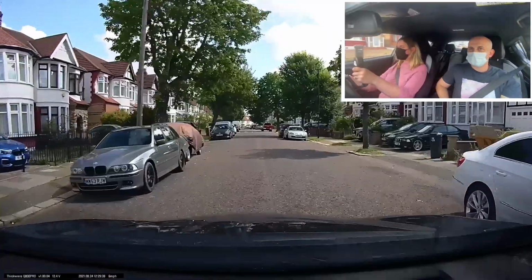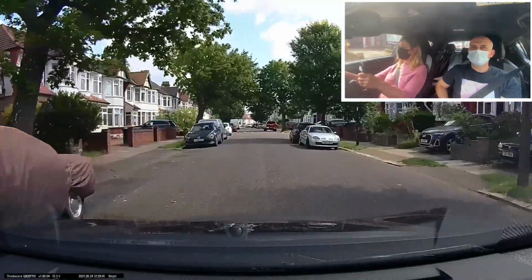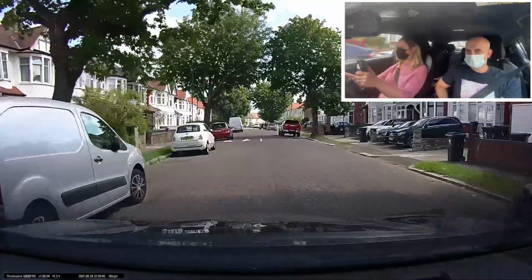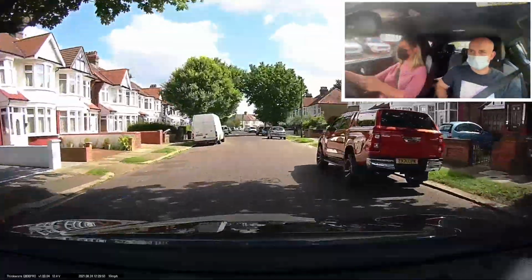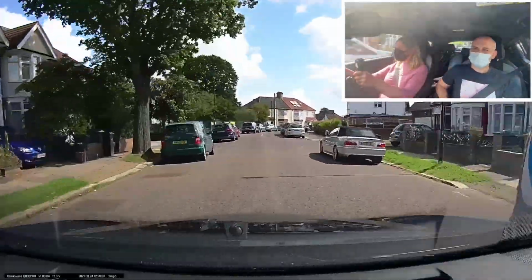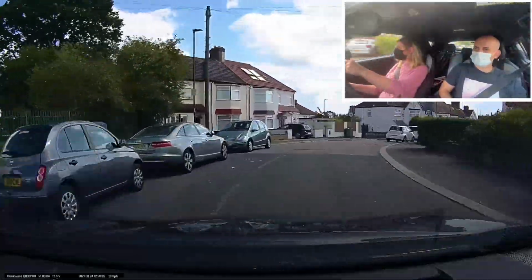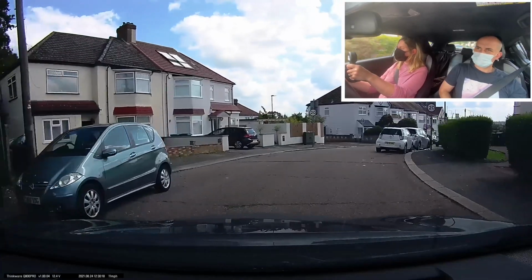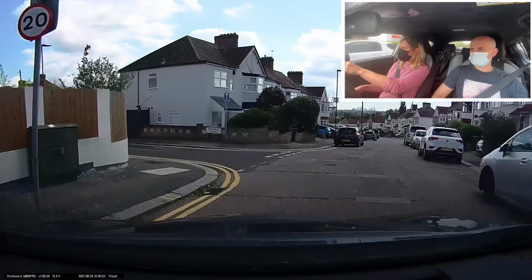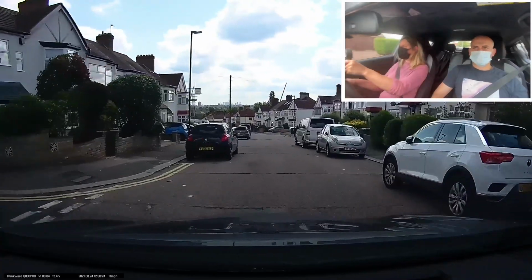Whenever it's safe to do so, I'd like you to sound your horn. Good, thank you. Approach speed into this bend is very sensible, and she keeps it nice and wide as well, so position for vision for a better decision. Well remembered.